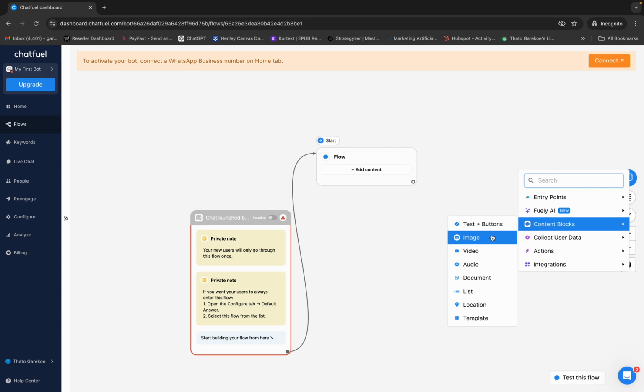You have a section where you can add images, to share images with your customers if you are selling a particular thing where you need them to see images. The same thing applies with video, where you can share short videos with your customers when you're trying to explain a particular aspect of your product or service. You also can set up audio, you can share documents, you can give your customer a list of items that they can choose from.